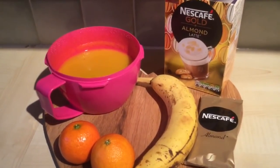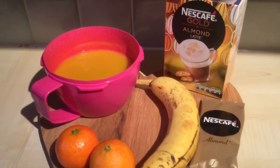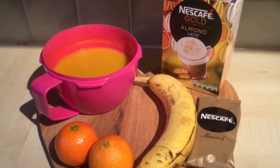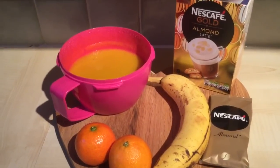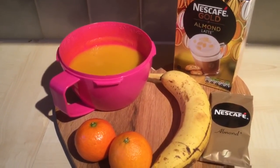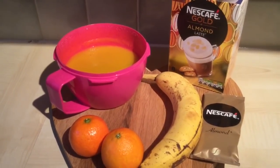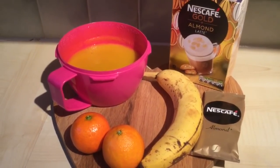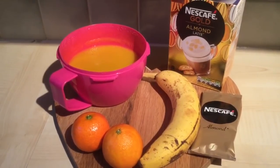If you've not seen me talk about these before, I think this one's something like 3.5 cents, but basically you just pop it in a mug and pour boiling water over the top and give it a bit of a stir, and you've got a lovely frothy creamy latte. They do cappuccinos as well, but I love this range. They do toffee nut flavour, a skinny cappuccino, a cappuccino, a white chocolate and pistachio one, all different kinds of flavours, but I really like this almond one, which I say is 3.5 cents.